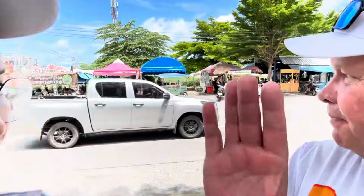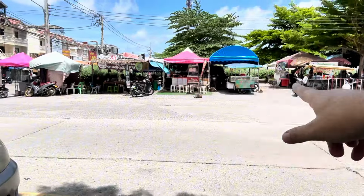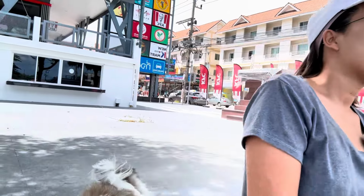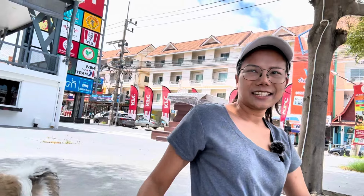There's normally a guy with a little food cart. It parks along here and sells homemade coconut ice cream. How much is that normally? 10 baht, 20 baht, 25 baht. It depends what size we order. But maybe we came early today. He's not here yet. Yeah, we're a bit early.